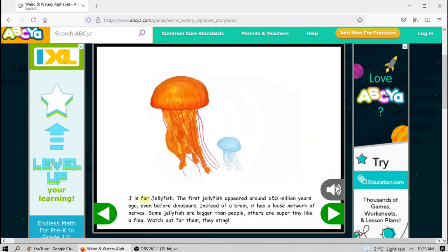J is for jellyfish. The first jellyfish appeared around 650 million years ago, even before dinosaurs. Instead of a brain, it has a loose network of nerves. Some jellyfish are bigger than people. Others are super tiny, like a flea. Watch out for them. They sting.